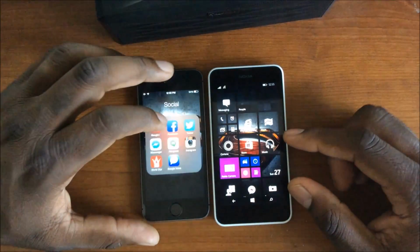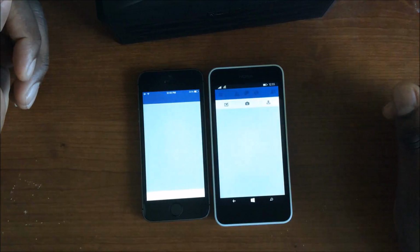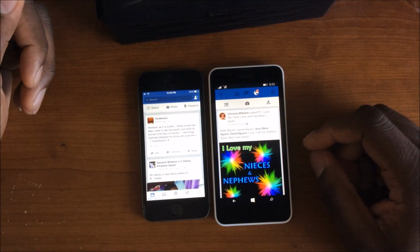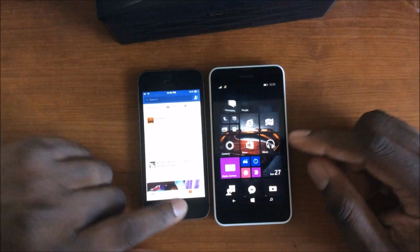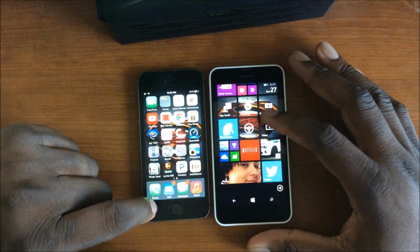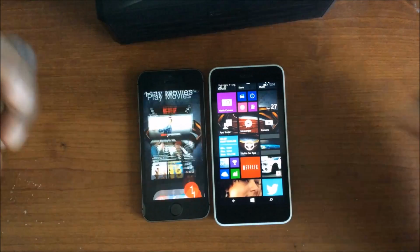So let's go back out and let's open up Facebook. To my surprise, it looks like it loaded faster on Windows Phone, just by a smidgen. So let's see here. I don't think of any other. Oh, Netflix. Let's open up Netflix. And I already have both of these open in the background, so let's see what happens.